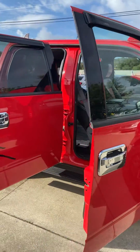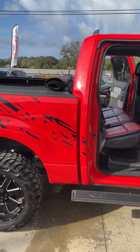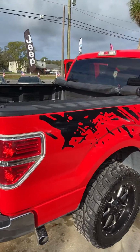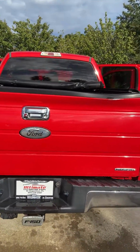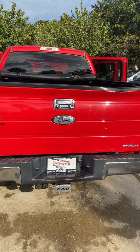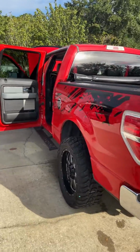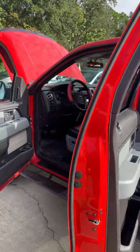This has side steps. It's got these beautiful black splash decals on it. And it does have the rollout top for your bed. This is the Flex Fuel Edition with a trailer tow hitch, twin turbo engine. Just beautiful all around. The inside leather is gorgeous.